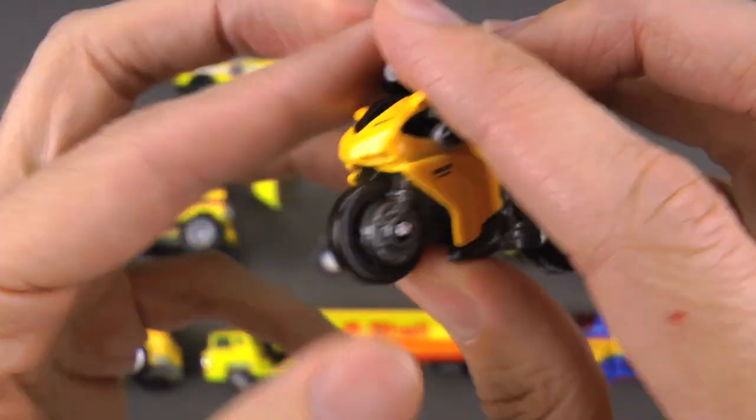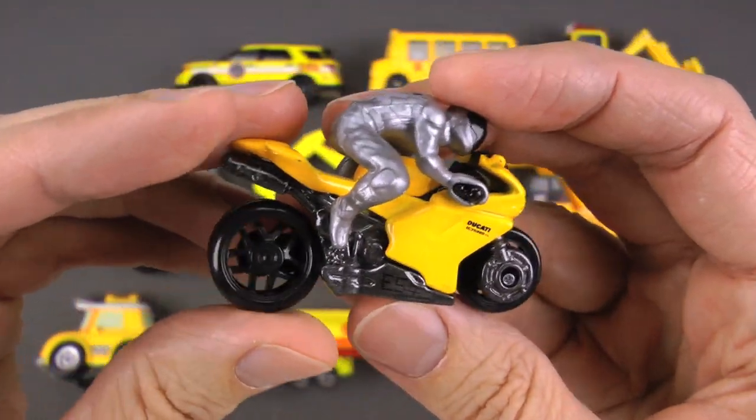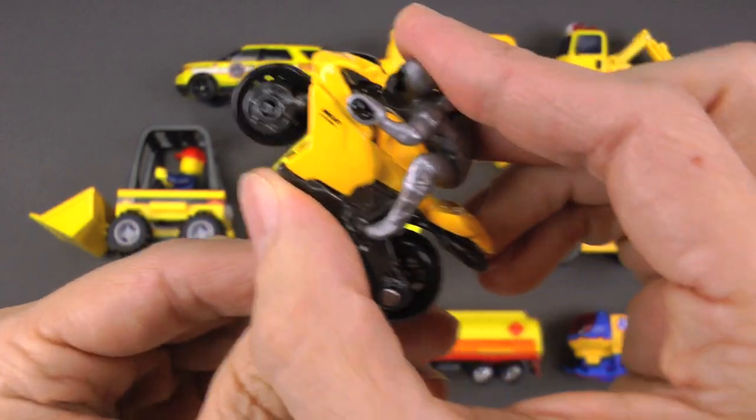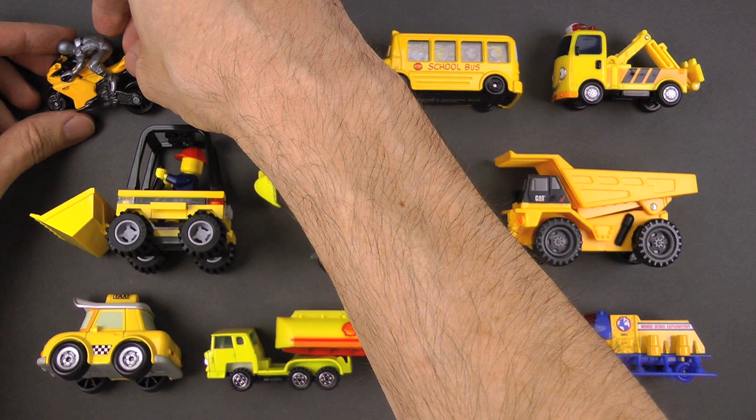I mean, that is low to the ground and mean. And you know that after he wins the race, he's gonna pop a wheelie. Whing! So cool. This is a yellow super bike.